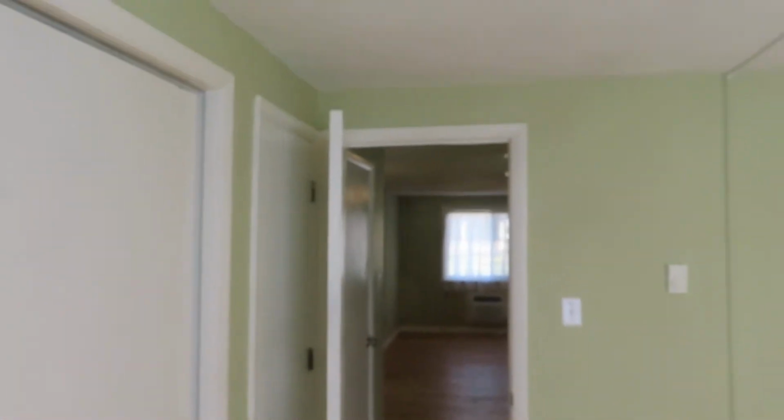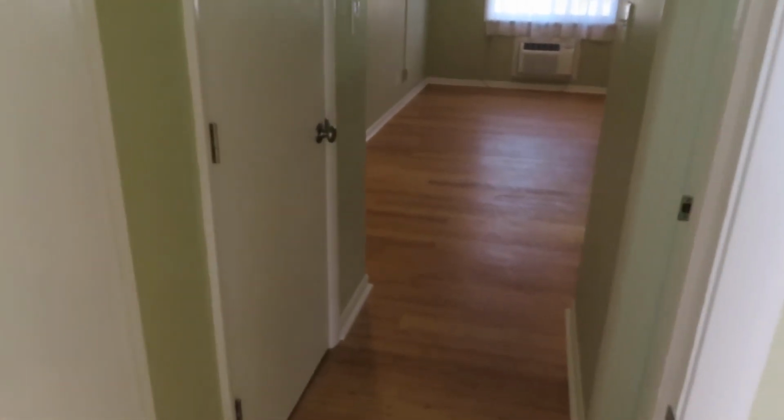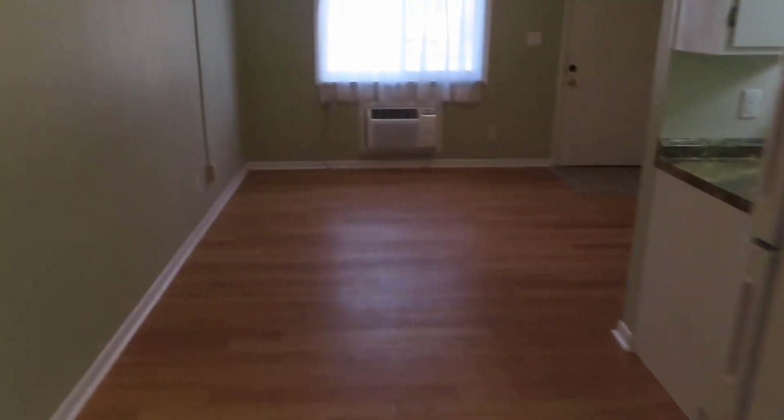This is 1111 West Washington. It's technically apartment number 4, but we call it 1111 West Washington. So I guess technically that's what it is. Nice big bedroom, brand new bamboo hardwood floors. Every single thing a bathroom needs, even a bath vent. It's got air conditioning up there.